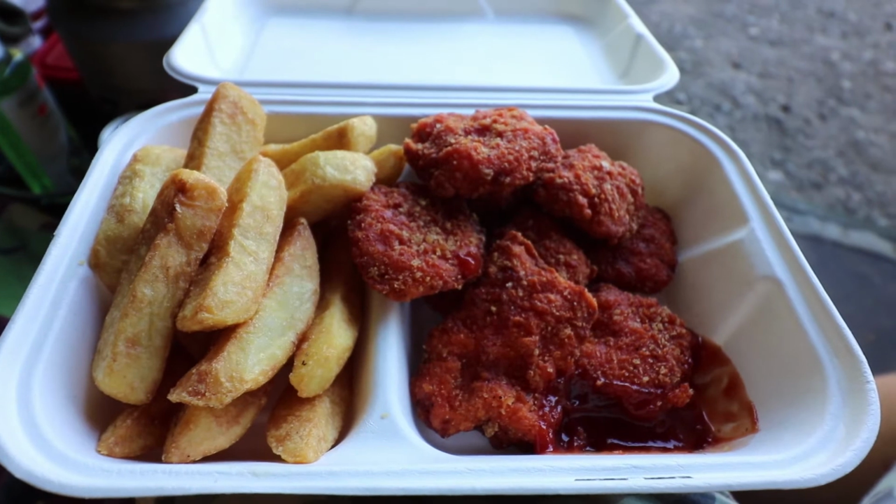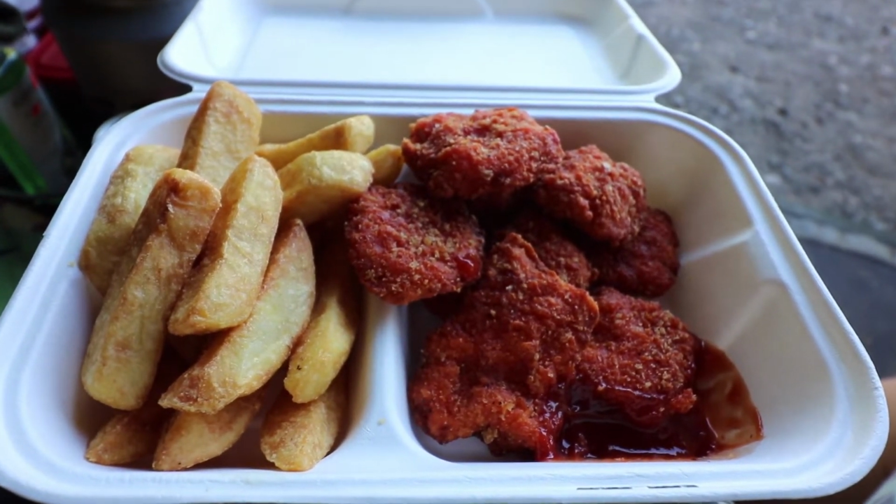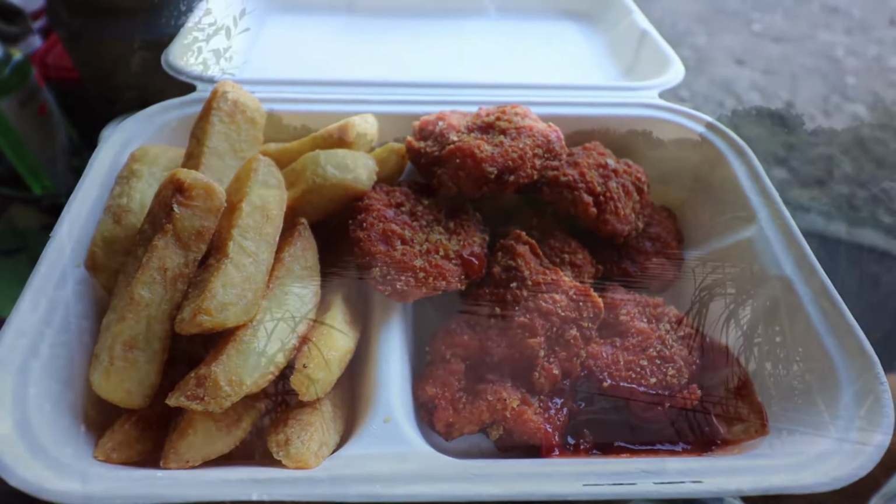So the new canteen is open, and this is probably the thing I eat the most of. Chili chicken bites and chips. Absolutely love it, guys.